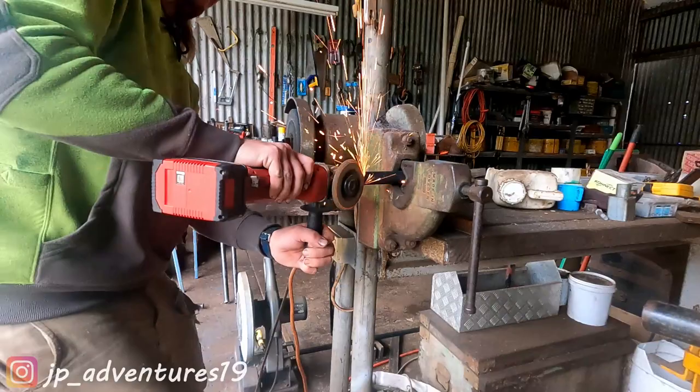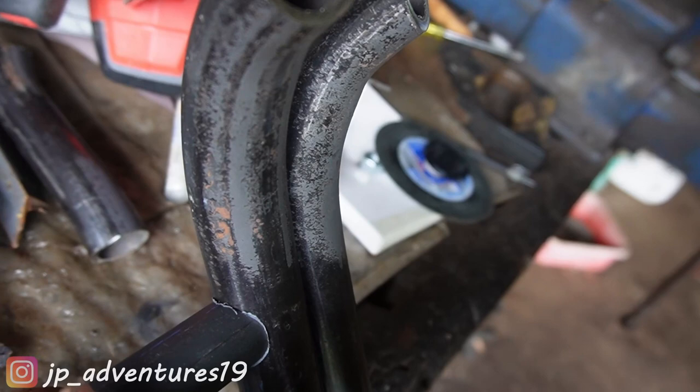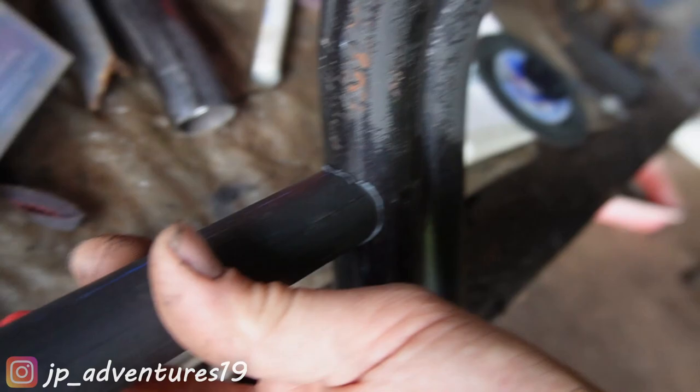So the pipes are notched and rounded out like that. So now when you put them up to the pipe, they fit like that. Now I'll just clean up the edges and weld it.